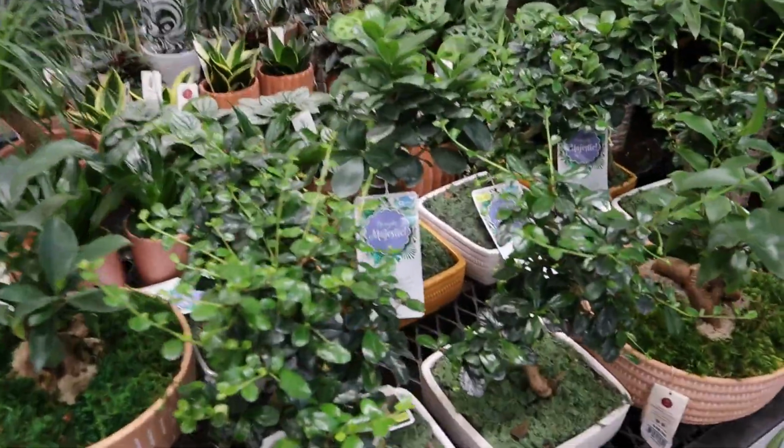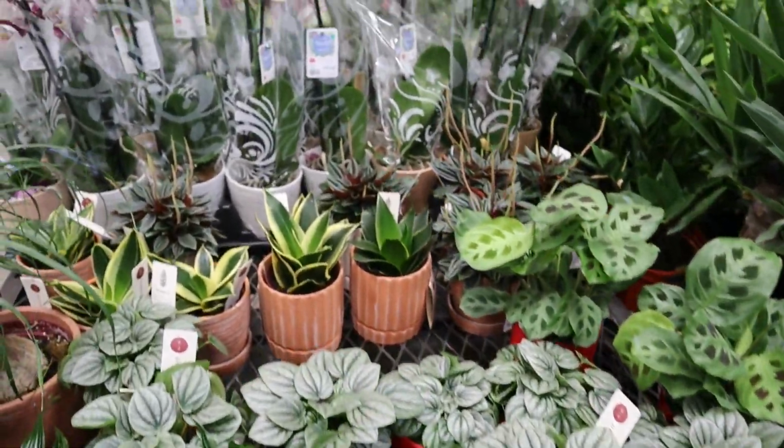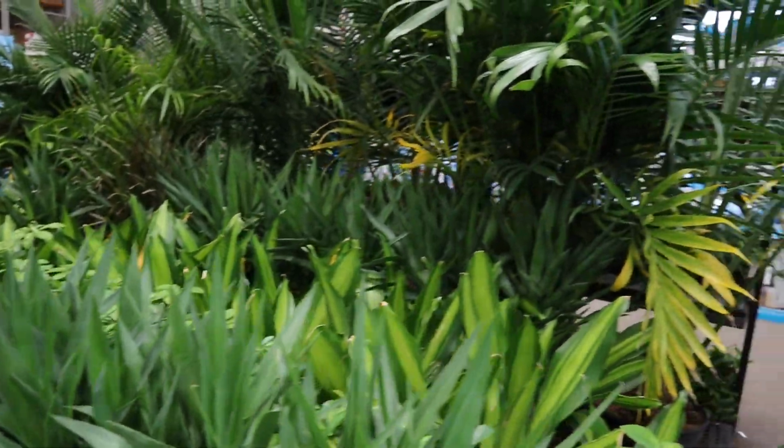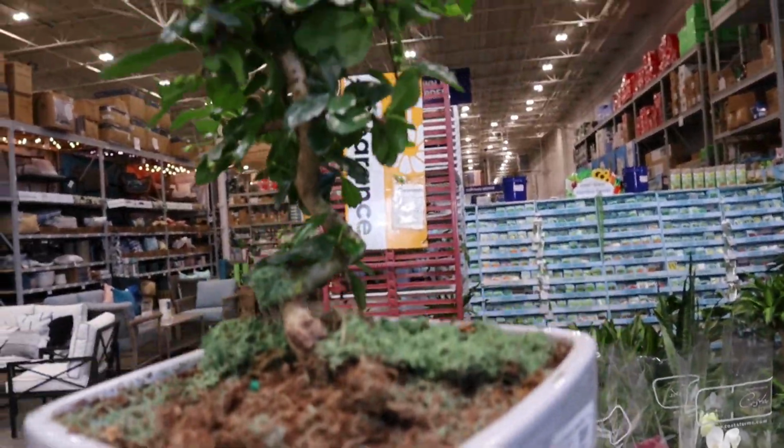These are what I want to grow. I want to grow bonsai. Pretty. I can get a few of those inside. Candy tree.